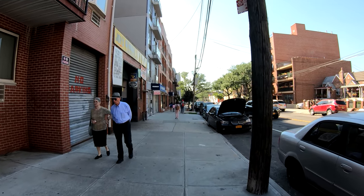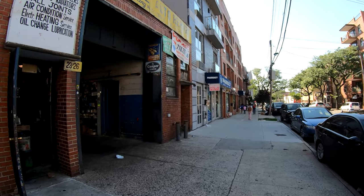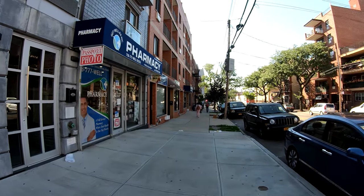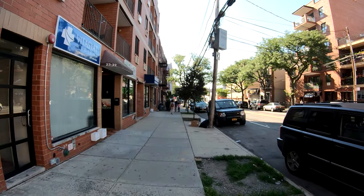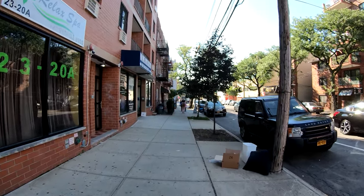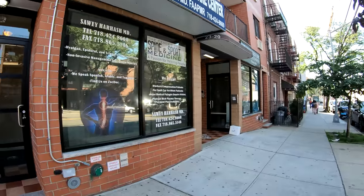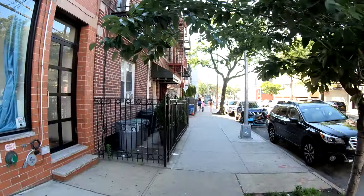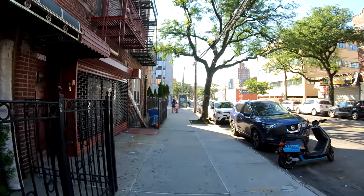Many of these buildings are new construction. You can tell just by the brickwork outside. Here's an auto repair mechanic, Joy's Auto Repairs. This side of Broadway has several medical offices. Here's sports medicine and injections, a foot doctor. There's a lot of specialty professions and stores on Broadway.